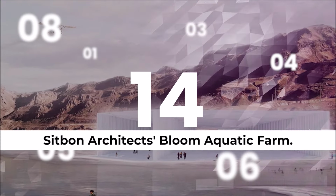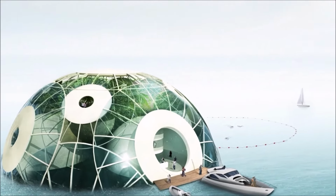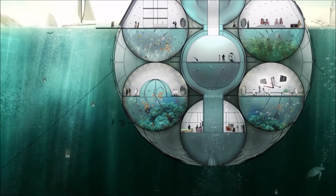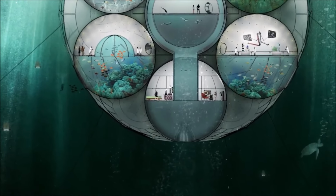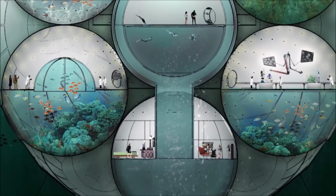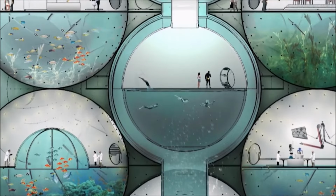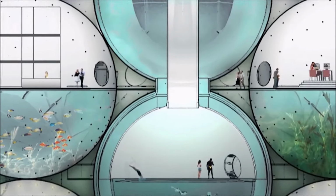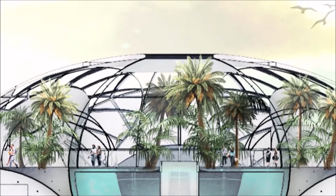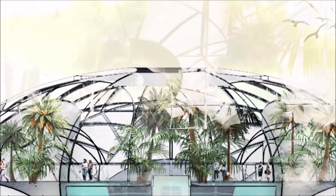Number 14. Sitbon Architects' Bloom Aquatic Farm. The water will reshape our future in fundamental ways. By 2050, its level will have risen by 16 centimeters compared to present-day levels, and it is predicted that Asia would be significantly impacted. Bloom is a link whose initial installation in the Indian Ocean is planned so that a solution can be found to the problem of increasing sea levels as a result of climate change.